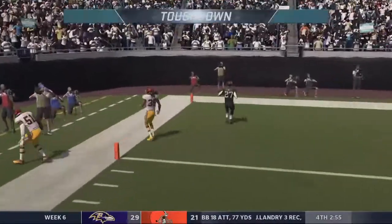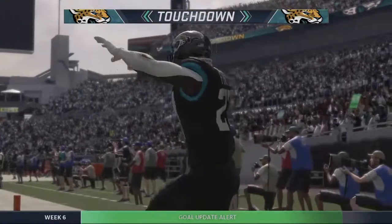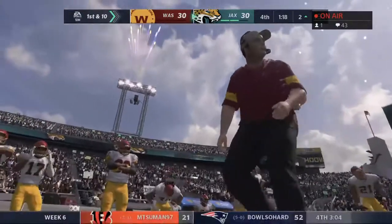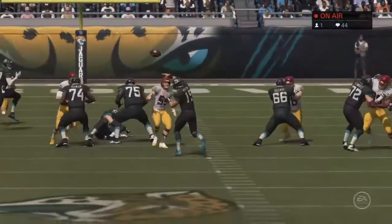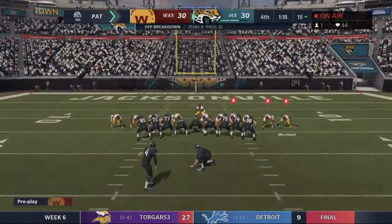And he will get this into the end zone for a Jaguar touchdown. Leonard Fournette with his second touchdown of the game and fifth on the year. And the Jags are an extra point away from taking the lead. Now they can boot it through on the always important extra point, and then their defense has to hold up their end of the bargain.